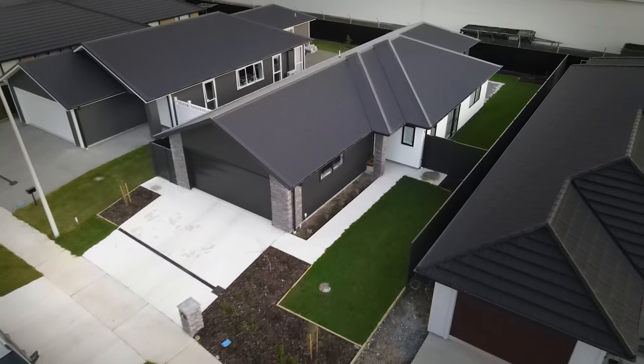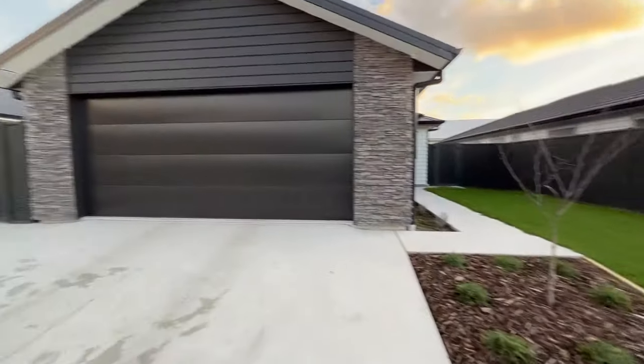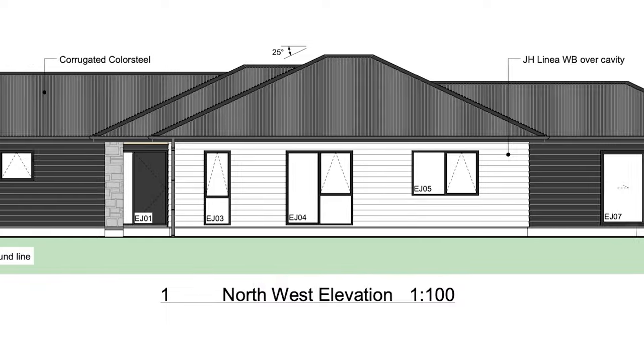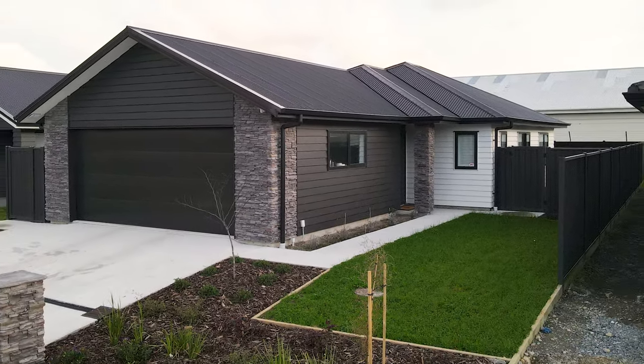This is a brand new 158 square meter home we built right here in Wallaceville, Upper Hutt. Coming up, we'll show you the footage of the build from start to finish. I'll break down the design and discuss elements of the build in detail. Stick around to the end of the video to see this amazing finished home.